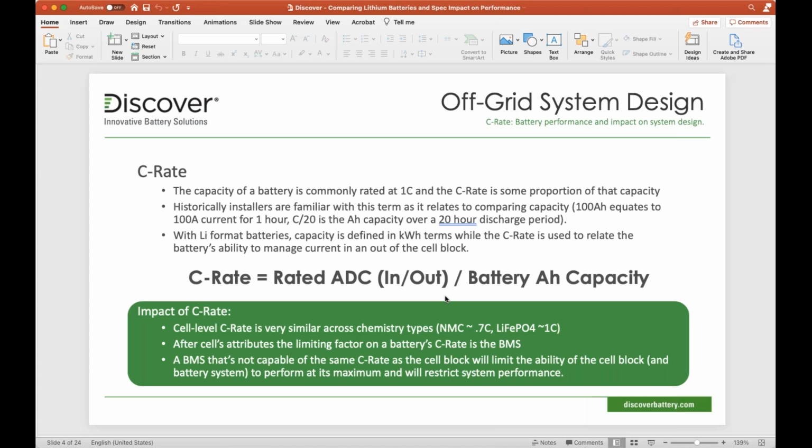So what I'm going to do here is just quickly go over the math on this so you can see it. The C rate when it comes to current is basically just the current rating of that battery divided by the battery's amp hour capacity. So in our case, our rated amps DC in and out on a continuous basis is 130 amps, and it happens to be a 130 amp hour capacity battery. So that would make the C rate 130 over 130, which is 1 over 1, or just 1.